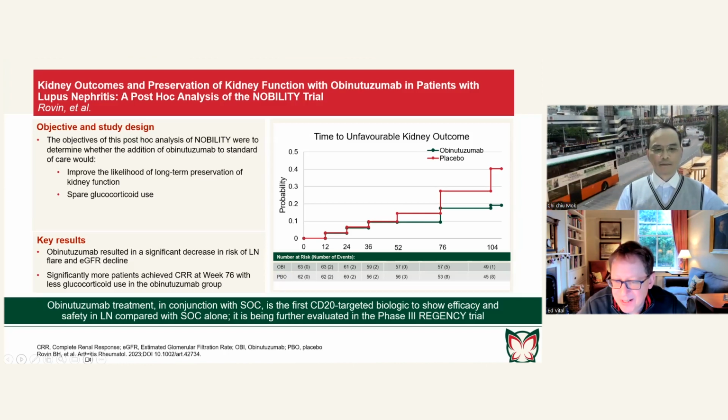You did a lot of the earliest studies on combination agents in lupus nephritis, didn't you, CC? What did you think about this one?